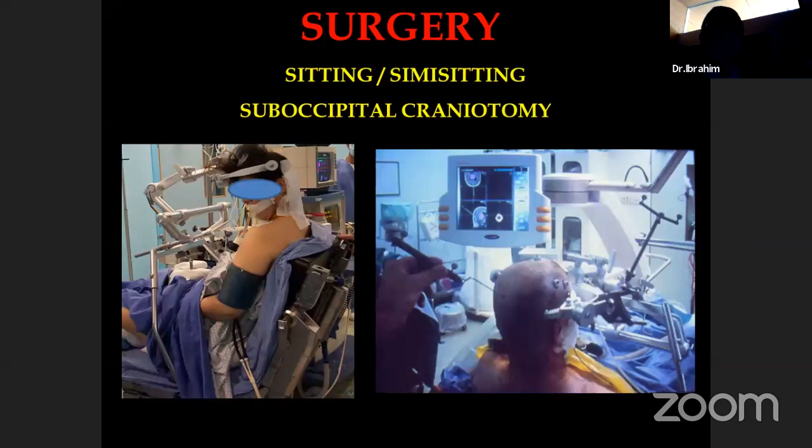Surgeries in my series are done in the sitting position. We are experts in this. We are one of the few centers that's still using the sitting position around the world. We are not shy to use it. We are not afraid of air embolism. In fact, we have air embolism in every case because this is sitting position, but we detect it early and treat it.